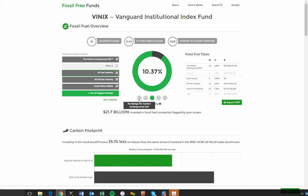So when you see all 5 badges green, that's what we call a 5-badge fund. And the Filthy 15 is coal utilities and coal extraction companies. That was the original divestment ask students organized in 2010 to ask their endowments to divest.